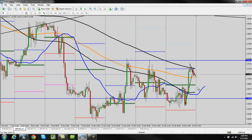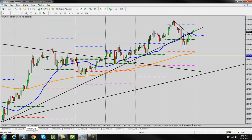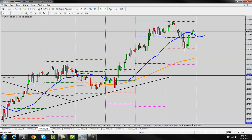But again, I think the more important thing on this pound dollar is going to be the big picture. Above 157.50, bullish. Below about 156. If it gets back below 156.50, I think it's going to go, and I think it's going to go big and be able to get through those levels. So we're just going to have to watch and wait and see where things go.